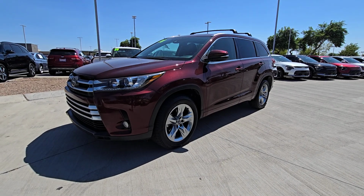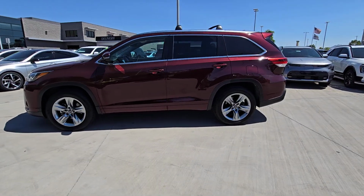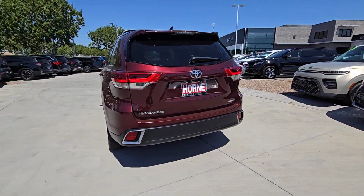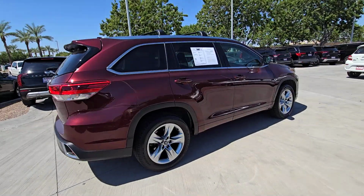Get into the 2018 Toyota Highlander. With less than 80,000 miles on the odometer, this vehicle provides excellent value. This smooth-riding, solidly built Highlander is ready to meet your family's needs.